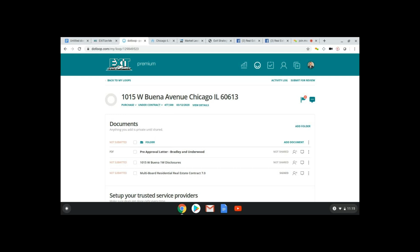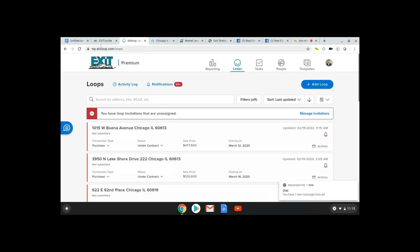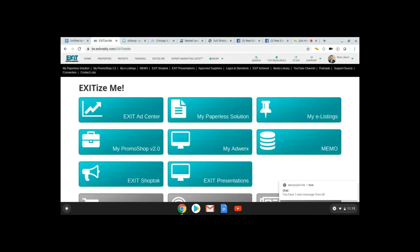And guess what? Bam. At that point, that is now going to send emails, and it has the phone numbers for your people if you put your clients in there. And that is going to tell everyone that you have a contract and that your client needs some help through our free Move Concierge service. So that is Dotloop, and that is our Move Concierge, all in one setup. Can't get easier than that. So that's your first big piece of exitrealty.com once you log in.